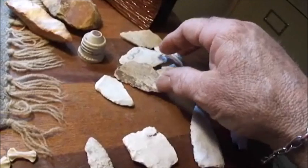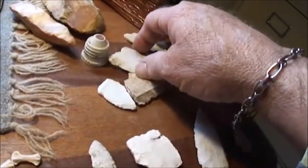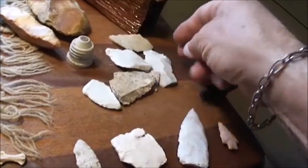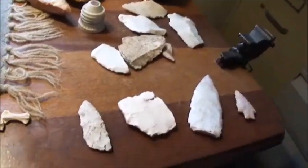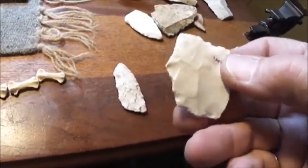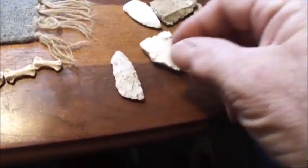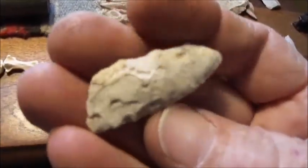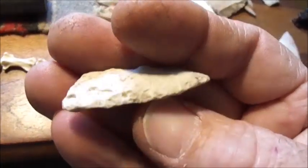Your normal flakes. Well, I love that sound. That's that mid. You seen me find. Today I found this broken tip.